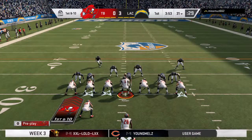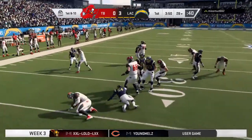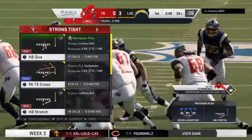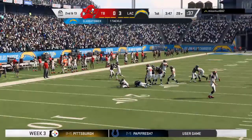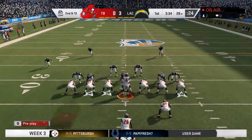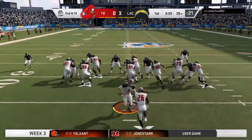Here's the first carry for Le'Veon Bell. And he'll lose yardage here, going down back at the 28. A loss of a full 3 yards, and now it's second down. A 3-yard loss to start the drive. They'll look to make that up and then some on second and 13.